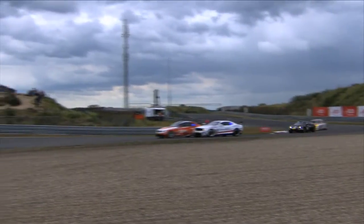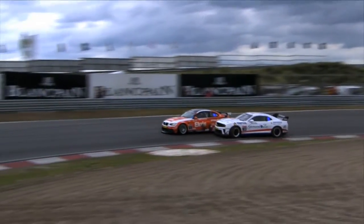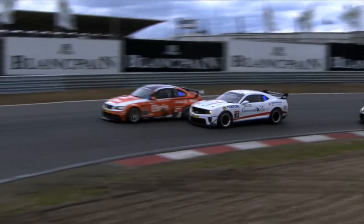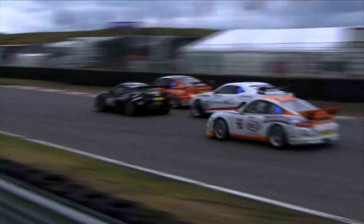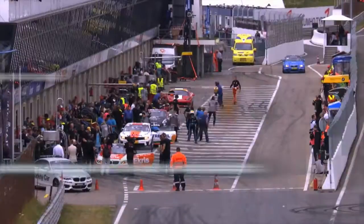Let's take a look from the outside. See the Camaro comes around the outside in the first element, clashes into Simon Knapp on the inside, and as they almost come to a halt, whoosh, through goes Oysa. Luckily, Knapp saw him coming, and the Porsche follows through as well. We didn't see that from the onboard.